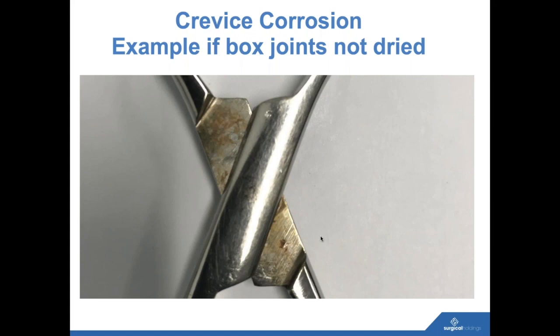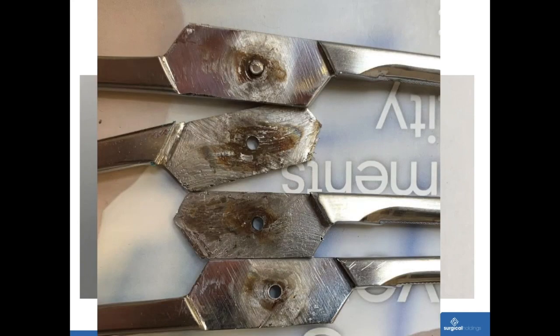Great. And so the image on the screen now is a crevice corrosion example, of how you might end up with crevice corrosion in box jointed instruments, where crevice corrosion is essentially the same process as pitting. Here's an image to show how you can start to get corrosion from something like a box joint. The reason it is called crevice corrosion is because for the instrument to remain passive, it has to have access to oxygen.